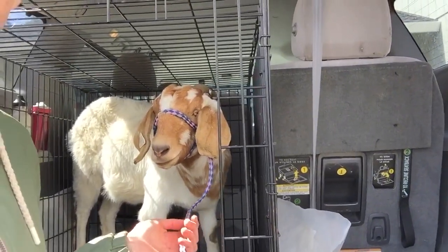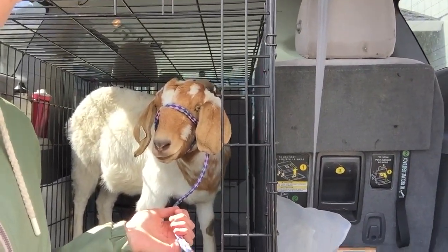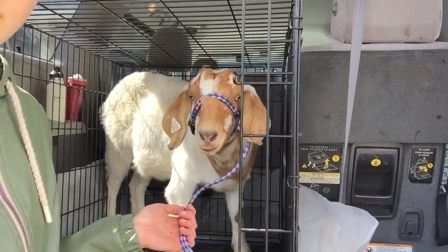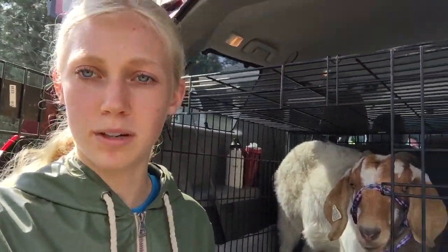She's in the crate right now and I'm going to go bring her up and have her meet the other goats. Hi, Karma. She's kind of scared because she's not used to being away from her friends, but I'm going to bring her up there and I'll probably let Bonnie and Clyde, the bottle babies, out into the big pen with the rest of the goats and then put her in that smaller pen for a little while to get used to me and the environment she's in. So I'll go bring her up.